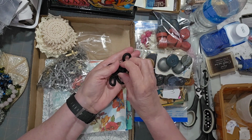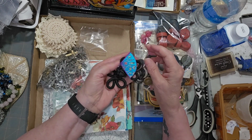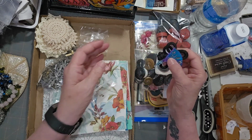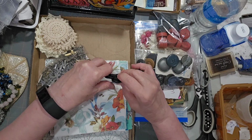And because it has kind of that Asian feel to it, I had this little blue fan that I include in the package. And they're very inexpensive. It's just clearing stuff up, and if you find it interesting, then by all means pick it up.